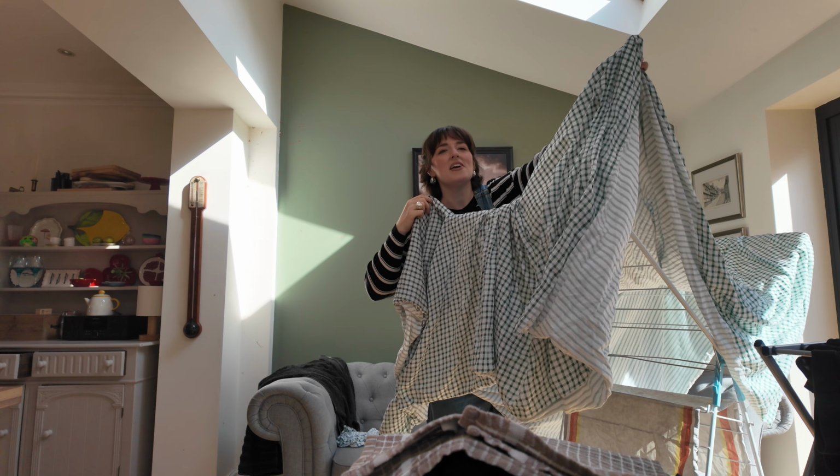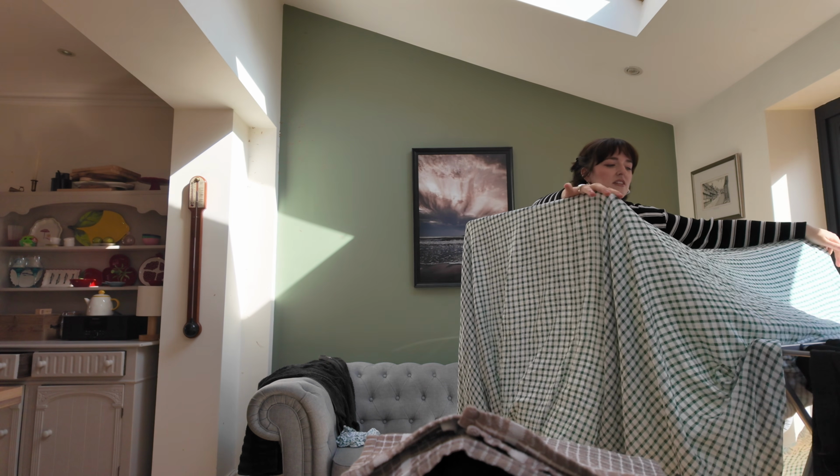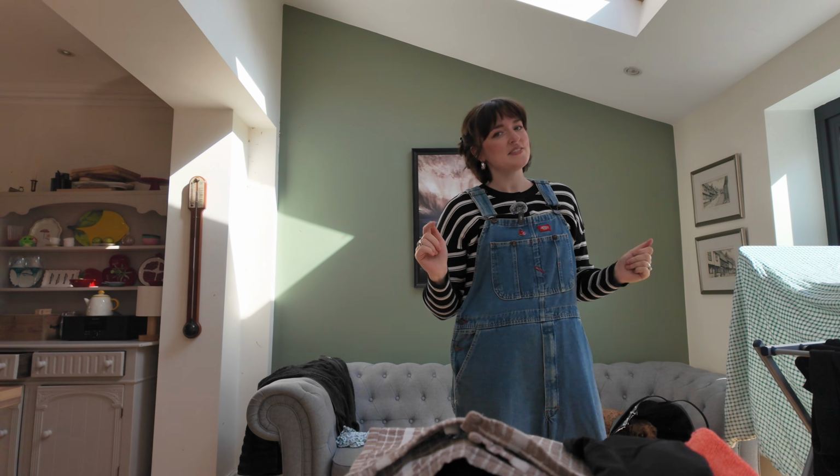Happy autumn, I guess. Nice and sunny today, so I might even be able to dry these sheets outside, which is such a treat. Or if not outside, at least they'll be by the window in the sun. It's the little things, you know?